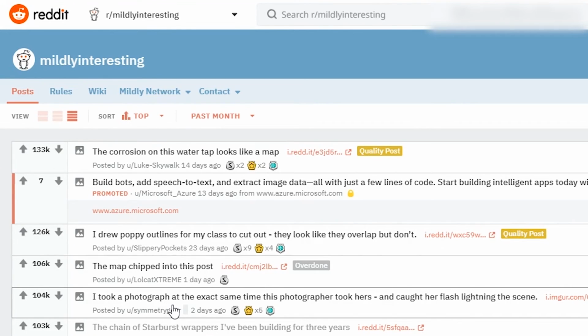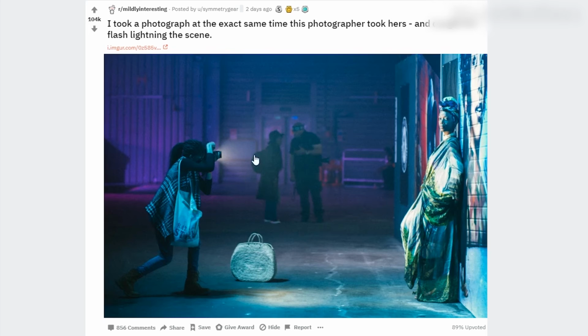I took a photograph at the exact same time this photographer took hers and caught her flash lighting the scene. Another one of these flash lighting things. Oh, I see. Oh, wow. Yeah. The brightness coming off of her flash. Huh. That is mildly interesting. It's kind of cool, I suppose.